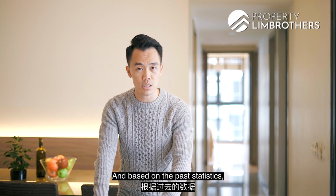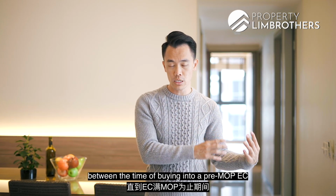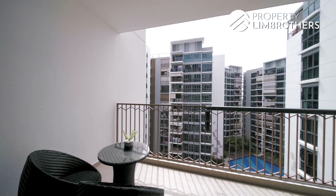And based on the past statistics, this 20% price increment between the time of buying into a pre-MOP EC till the time that EC reaches its MOP has been a price trend for some of the EC developments right here within the vicinity.